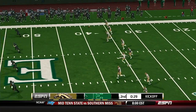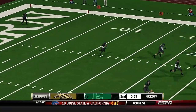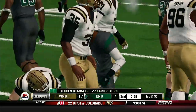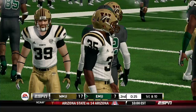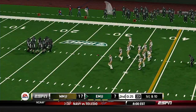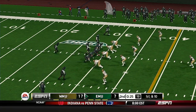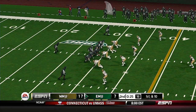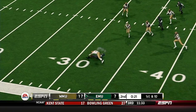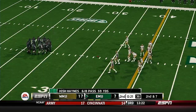The kicker looks like he's ready to kick this one off. DeAngelis from the two. And he's taken down at the 29-yard line. The offense is looking to be a little bit more successful with this drive as they had to punt the ball away the last time they had it. Pulls it in and he's in the open field. And down he goes around the 33-yard line. 4 yards on that play.